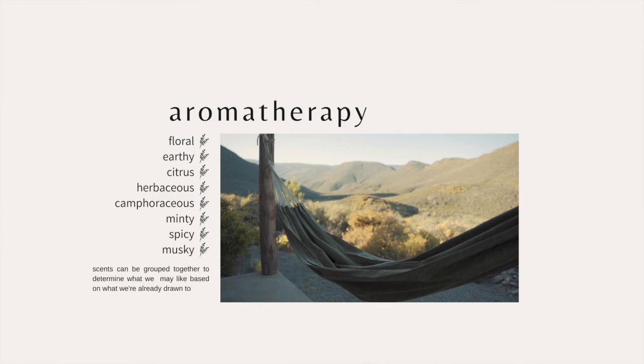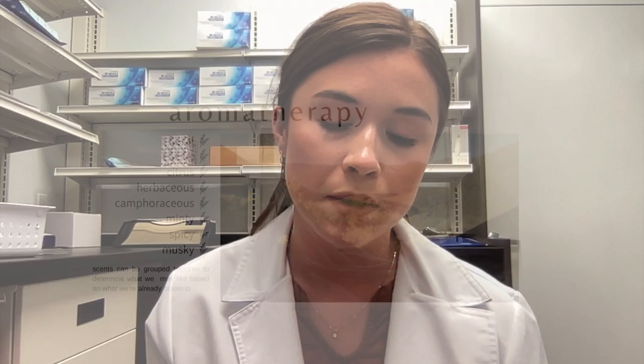Some other categories of aromas are spicy and musky. Spicy would be ginger, clove, nutmeg. I think of the warm, really fall scents. Some of you have the fall blends in your kits, and those include some of the spicier scents like cinnamon. And then musky would be frankincense and myrrh. I don't have a great way to describe those scents other than musky. They're really just ones that you have to try for yourself. Both of these have really good therapeutic properties, and they are good in topical skin products.